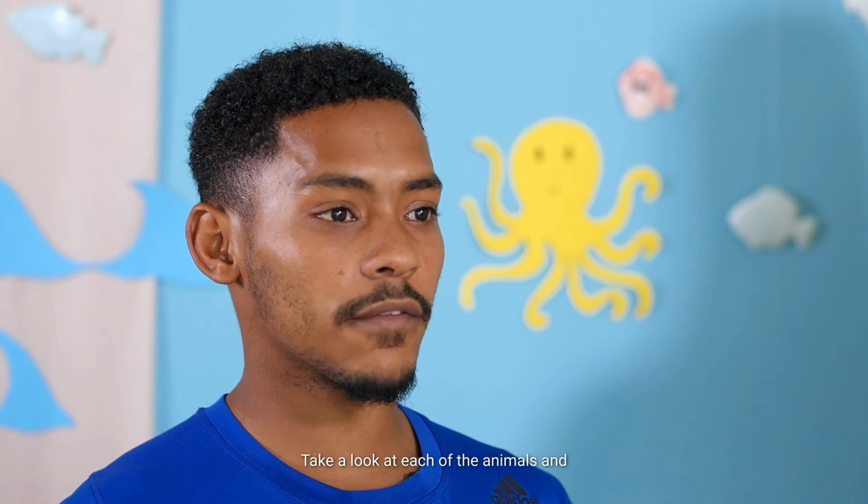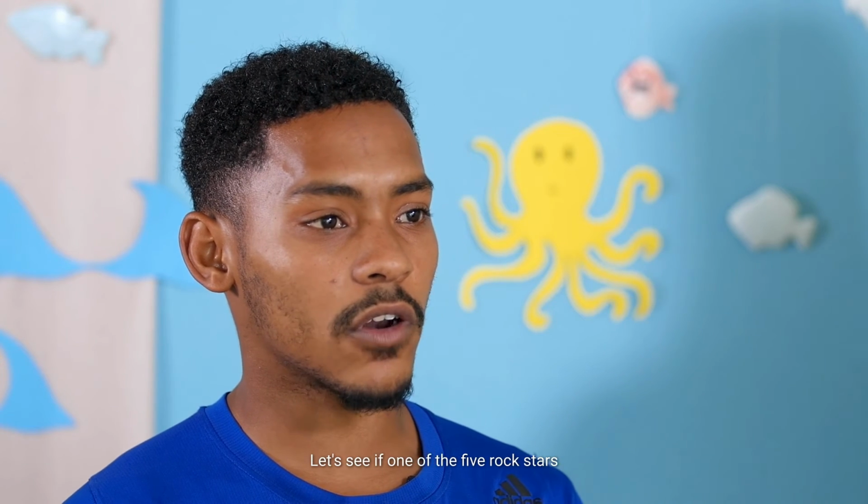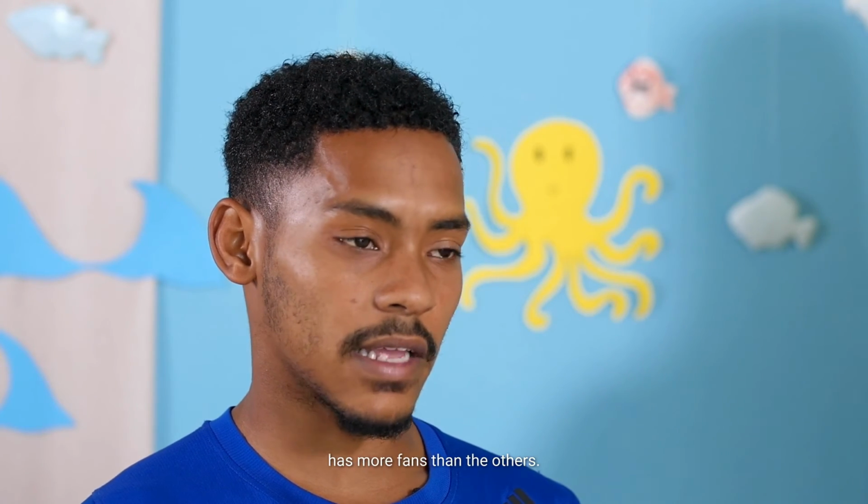Now, for today's activity, we want you to choose your favorite Rocky Shore rock star and draw it. Take a look at each of the animals and choose your favorite. Then draw it in your notebook. Let's see if one of the 5 rock stars has more fans than the others.